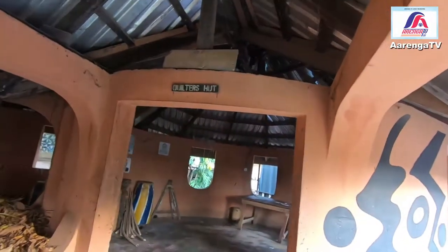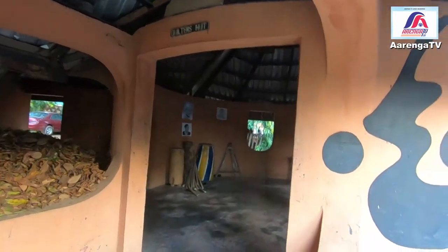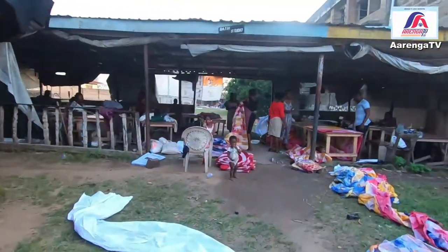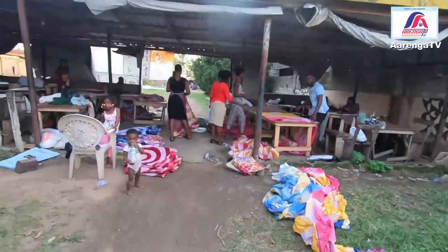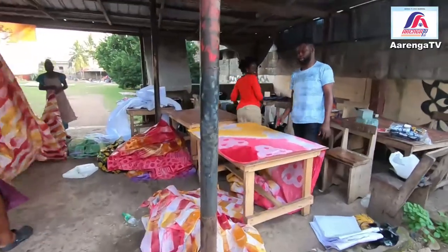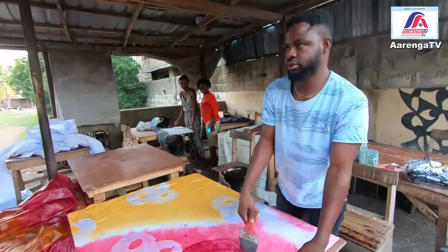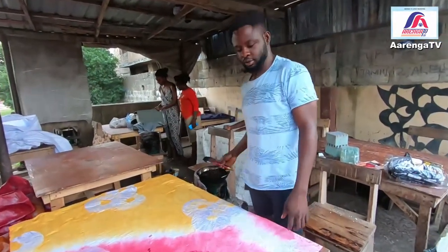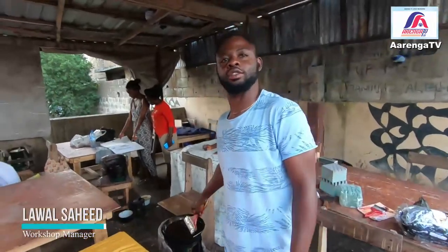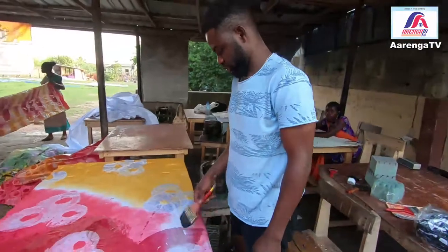That's the painting section. So let's meet our people here. I learned the workshop manager is here. So here we have the workshop manager in person of Mr. Lawal Saheed. Wow.